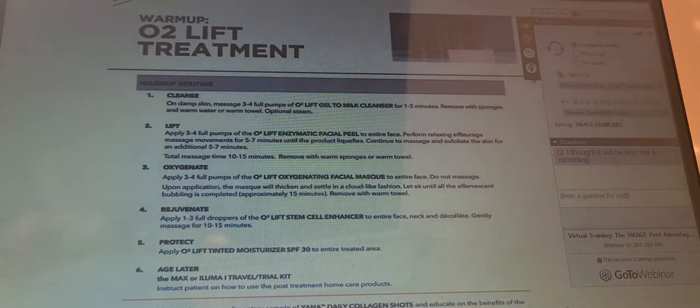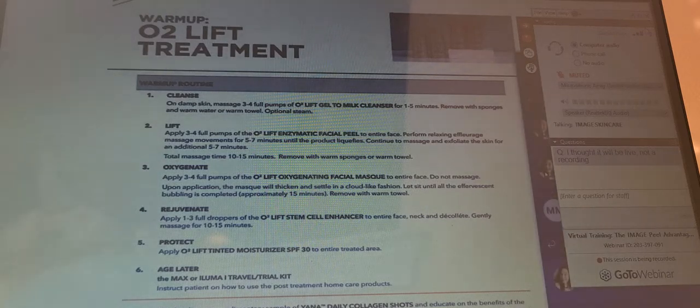So once again, this treatment is best done in a treatment series of six, or if it's that walk-in client that wants the instant result, that is definitely another option.